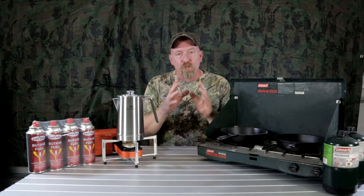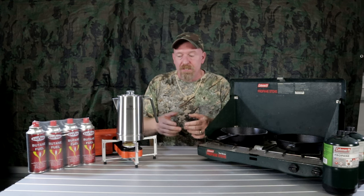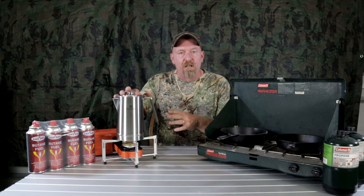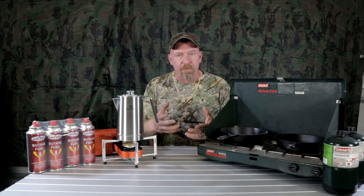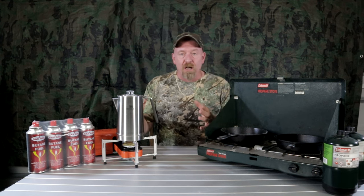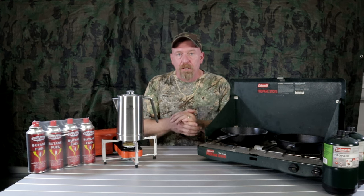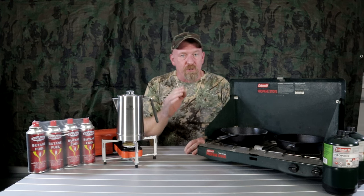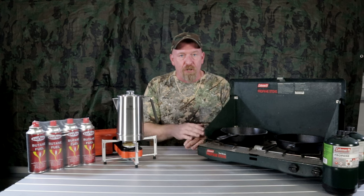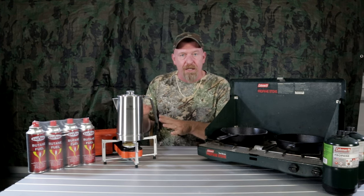Having ways to cook and heat up water, if you have to sterilize it or just for making coffee, is a beautiful thing to have in case of these cyber attacks coming to town. A lot of this stuff you can pick up and be prepared. It's all about what you can afford and what you need to do. It's gotta be part of your plan. You have to have a backup cooking system plan.